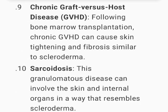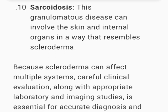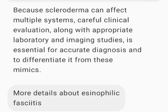9. Chronic graft versus host disease, GVHD. Following bone marrow transplantation, chronic GVHD can cause skin tightening and fibrosis similar to scleroderma. 10. Sarcoidosis. This granulomatous disease can involve the skin and internal organs in a way that resembles scleroderma. Because scleroderma can affect multiple systems, careful clinical evaluation, along with appropriate laboratory and imaging studies, is essential for accurate diagnosis and to differentiate it from these mimics.